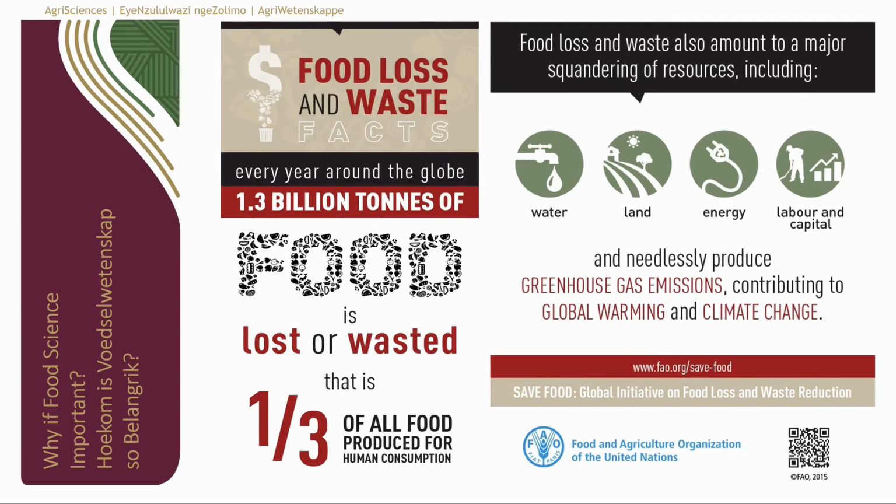Globally, nearly 1/3 or 1.3 billion tons of food produced for human consumption is lost or wasted and does not reach consumers. Food loss is food that is produced but is lost post-harvest and pre-consumer due to lack of infrastructure, processing, storage or distribution to market.